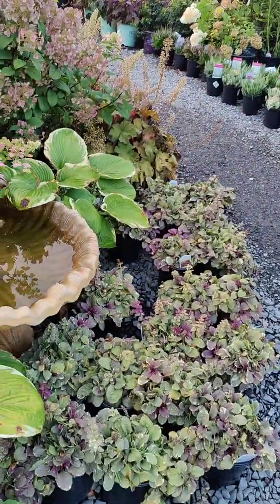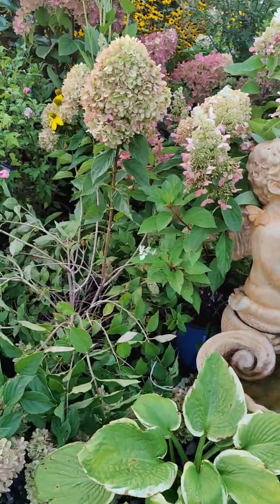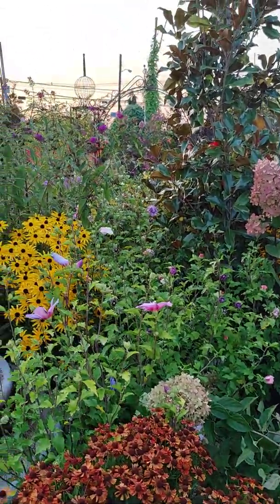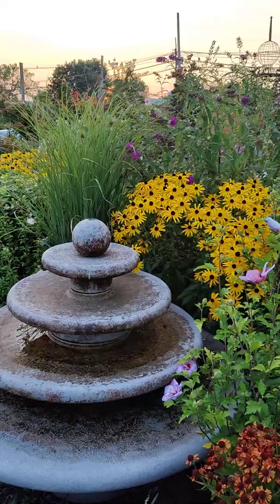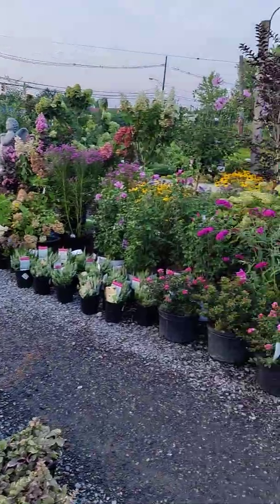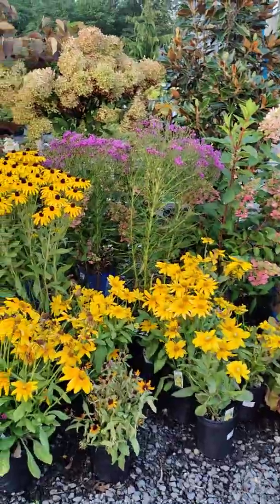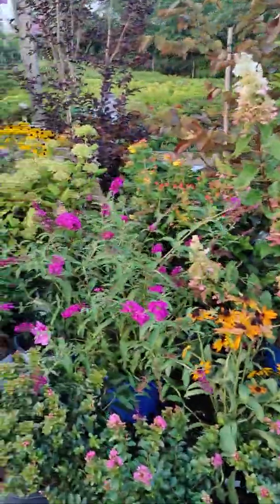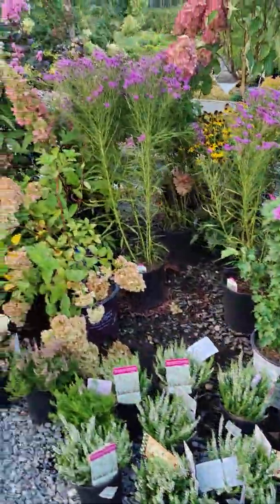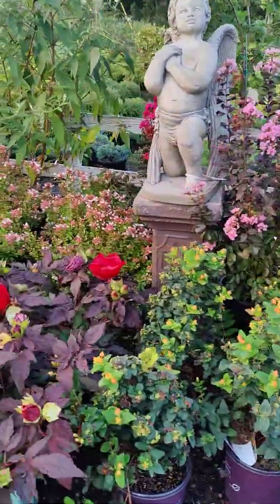Let's swing on over to here. We got ajuga ground cover. We got hostas, fountains. What else do we have? Lots of pretty stuff. Another fountain. I'm going to swing back over to this side, see if there's anything different on this display. Heliopsis, rudbeckias, more types. Here's some pretty white heather. Saw the pink on the other side. We always have displays going on here, so you can kind of get a feel of everything in one spot.